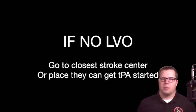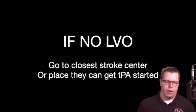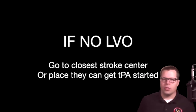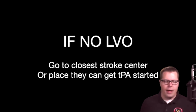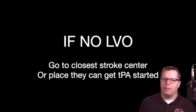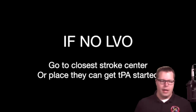Now we can kind of get into some of the specifics a little bit. For the most part, the guidance is if there's no large vessel occlusion, they are only dizzy, or they have numbness in their arm or something like that, but they don't meet any of the LVO screening things based on whichever scale you decided to use, they should go to the closest stroke center, if at all possible, or a place that they can get TPA started. And for the most part, generally speaking, again, you got to talk to your local hospital. For the most part, that's most places that have a CT scanner and somebody to push the button on the CT scanner. Generally speaking, folks should be able to get TPA started at most of those places. Again, check beforehand and make sure.